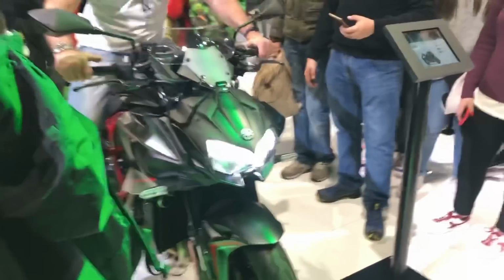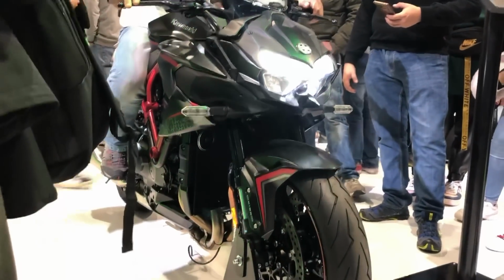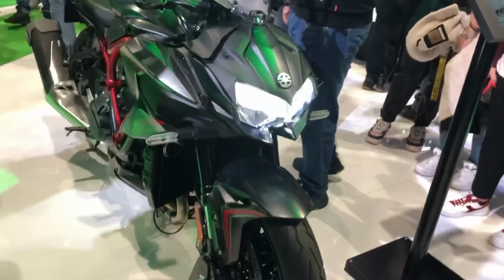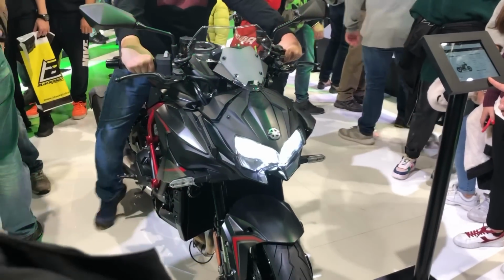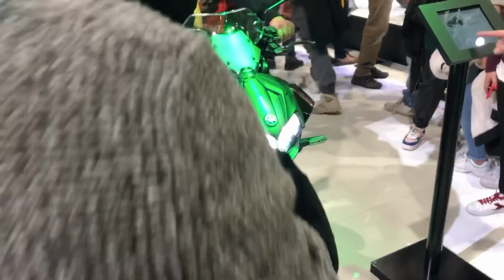So here's a bike a lot of folks are interested in. This is the naked version of the Ninja H2. I gotta say, it doesn't really look that great in person, honestly, but a supercharged naked bike is a supercharged naked bike, and I'll take what I can get. It does look pretty fun, pretty cool, but yeah, not really translating well in real life. The photos on the internet looked a little bit better than these in real life, but still a cool bike.